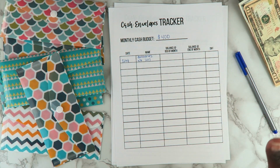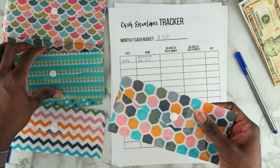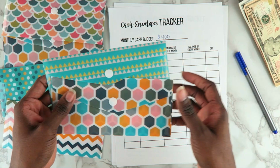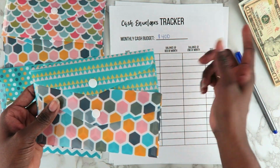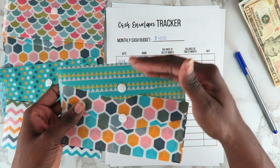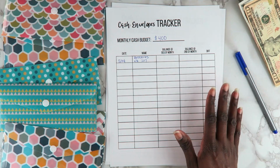Now, if you and your spouse like to do equal amounts of shopping, then I suggest they get their own cash envelope and then you guys decide together how you want to split up this $400. Maybe it's $600 for you, or maybe it's $200 for you. However you want to split it up, that's what you'll do, and you just do whatever works for your family.